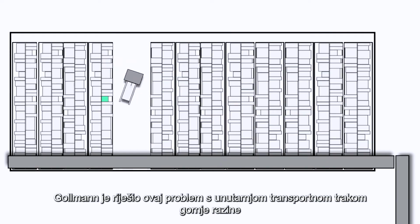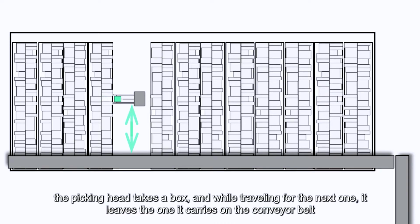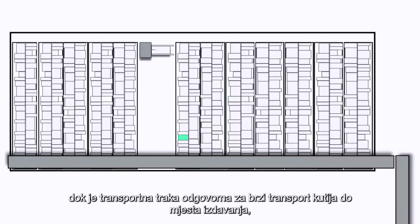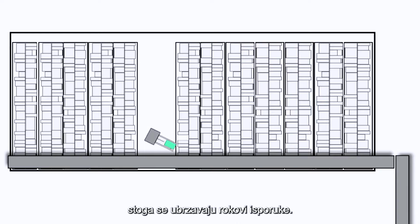Gollmann has solved this problem with an internal upper-level conveyor belt. The picking head takes a box, and while traveling for the next one, it leaves the one it carries on the conveyor belt, thereby releasing the picking head to go for the next product, while the conveyor belt is responsible for transporting the boxes quickly to the dispensing points, therefore speeding up the delivery times.